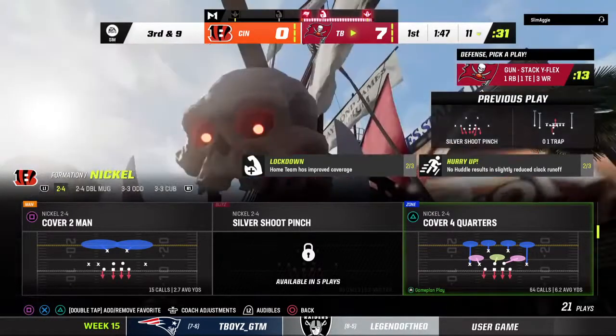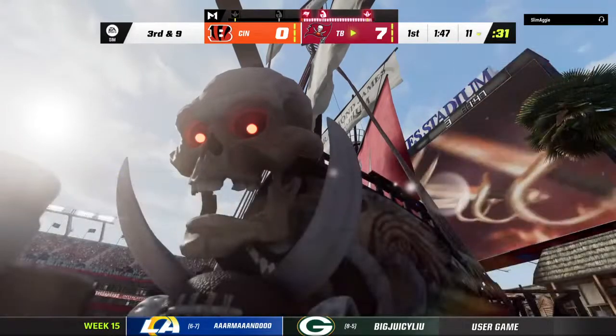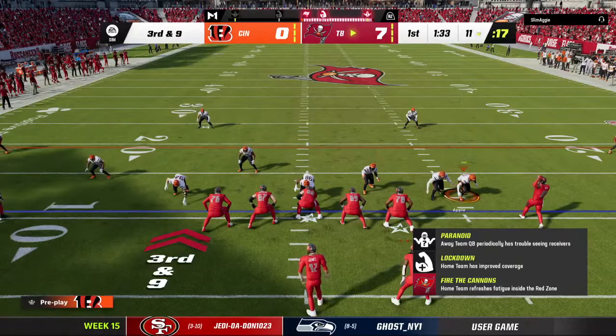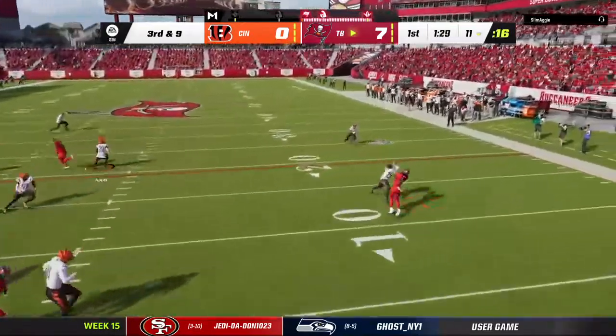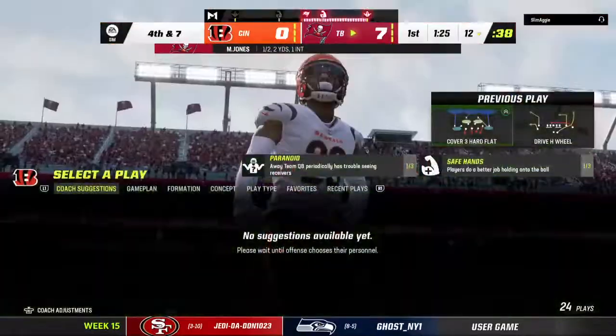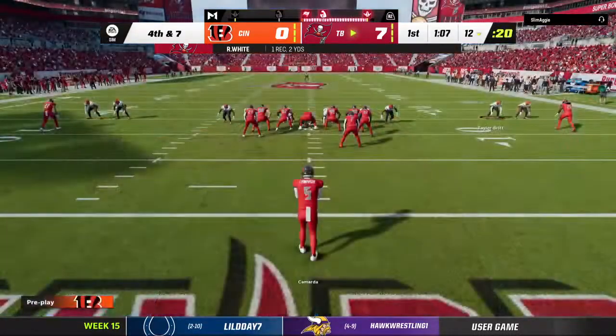No, not at all. They did a really nice job staying in their proper places and not allowing any lanes to open up. The Bengals with 2 extra DBs. A nickel look on 3rd. Blanketing the passing lanes. Throwing, Jones. He'll get that out to the flat to White. And he's going to come up well shy of the first here as the tackle's made right around the 12.